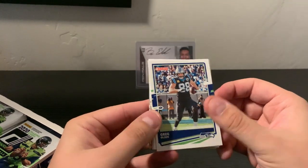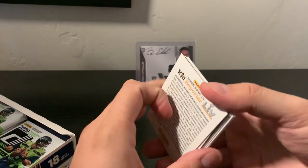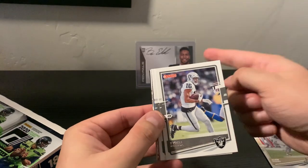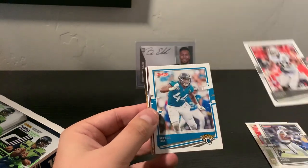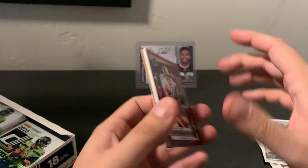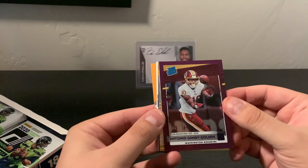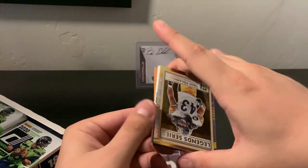Starting off, we got a Greg Olsen, Alvin Kamara. There we go, Raiders right away. Tyrell Williams, he unfortunately just went on IR, but that's gonna give good chance for the boy Brian Edwards back here. So I'm pretty excited for that. Darren Waller, nice. Miles Jack. Ooh, and we got our first rated rookie out of 500, Antonio Gandy Golden for the Redskins. Very nice looking card. And two hits right there.